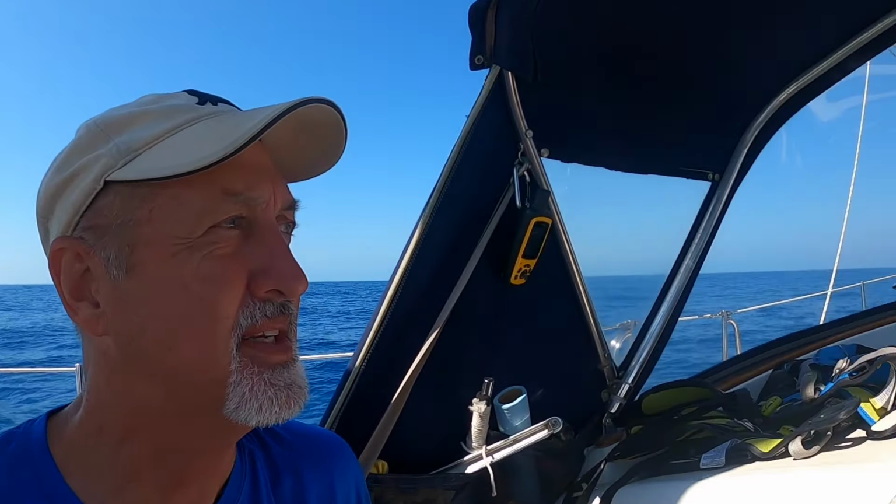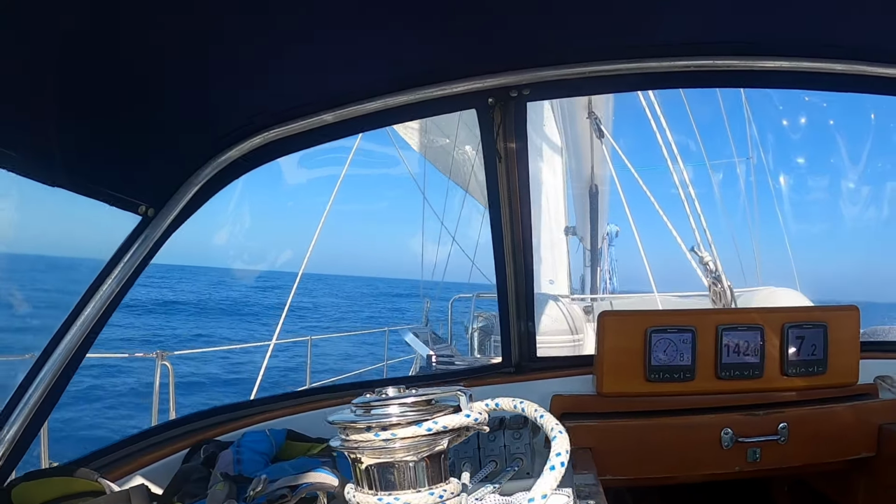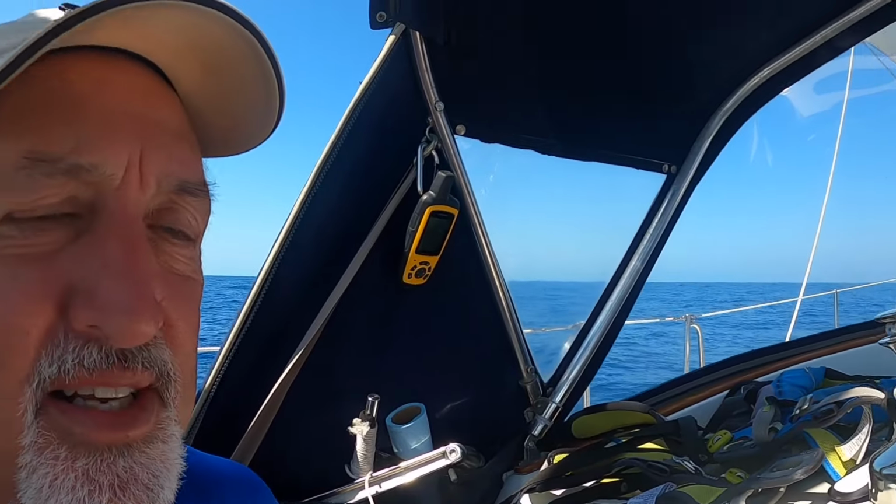Well, folks, as forecast, the wind has died off a bit. So now we're motor sailing, and I think we're making most of the wind. You know, it says 12 knots, but we're close hauled. So we're going about 6.5, 7. So there's probably 4 or 5 knots of breeze out here. Let's hope the other part of the forecast, where it predicts the wind will pick up nicely from the south, is accurate.